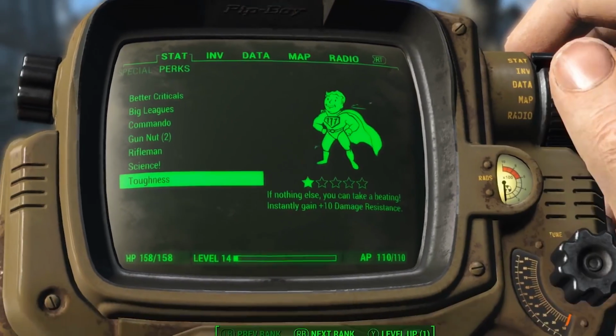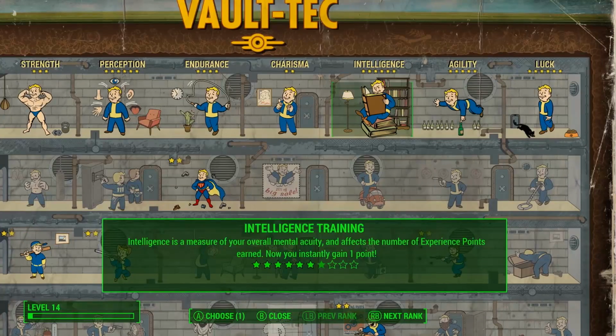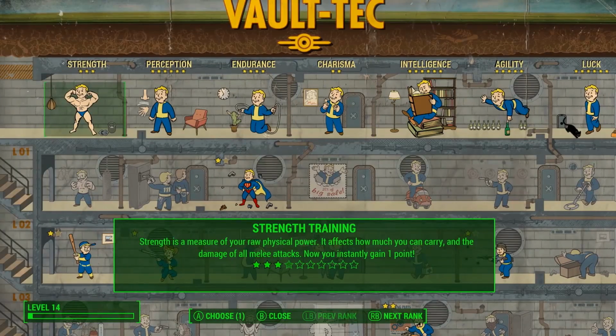We are then finally taken to the game's Perk Chart, which I'm assuming was accessed by pressing the Y button in the Pip-Boy menu. First things first, I've got to say that I love the vintage poster look that it's going for. Alongside cool animated cartoons for each perk, we are also shown descriptions for many of these perks.